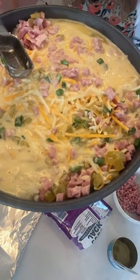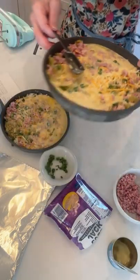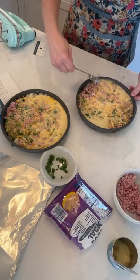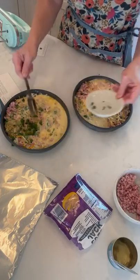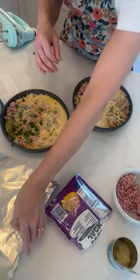What do you think? You like this camera better than with the breakfast casserole? Good to know. Thank you for figuring out this camera view. Y'all, it's a rough thing. I'm just saying. I'm gonna add a little bit more. I don't wanna miss any of those green onions. Okay, so here's that. I'm gonna go ahead.